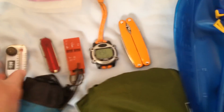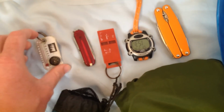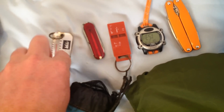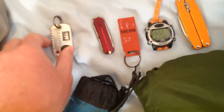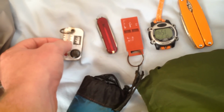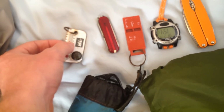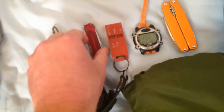These things I had hanging on my backpack, hanging on my shoulder strap. Little compass and thermometer, that was really important. The thermometer came in handy in the North Cascades when it started getting below freezing during the middle of the day. And I had to put my water filter in my jacket next to my core to keep it from freezing. So kind of important to have a thermometer when you get up into the colder temperatures.